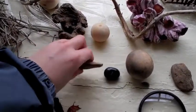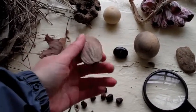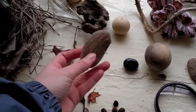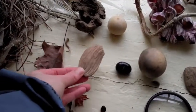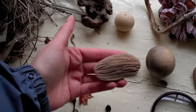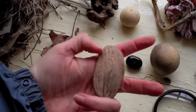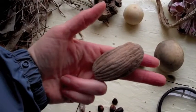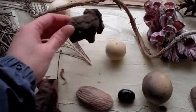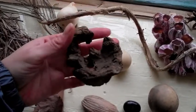So we have this mango seed. It's ovoid with some nice straight lines. Not perfectly straight, but some parallel lining there, along with some veined lines, I see. It also has little holes in it. Little circular holes, probably insect activity. So a piece of wood with very nice curves.